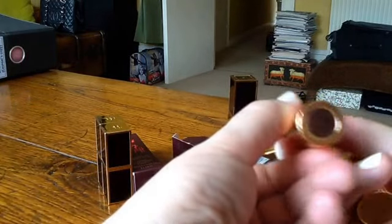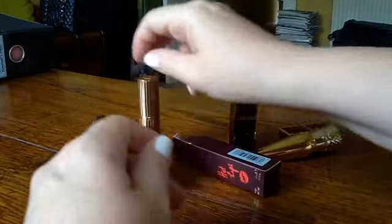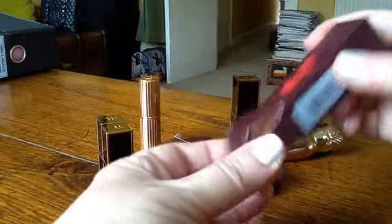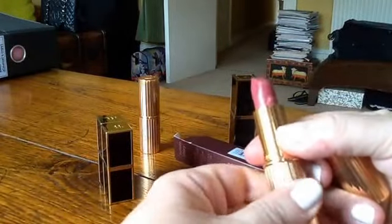Is that Secret Salma? No, it's Kidman's Kiss. Bad start. I'll come back to that in a minute. Put them in the wrong boxes. Here we go. Here's Secret Salma.